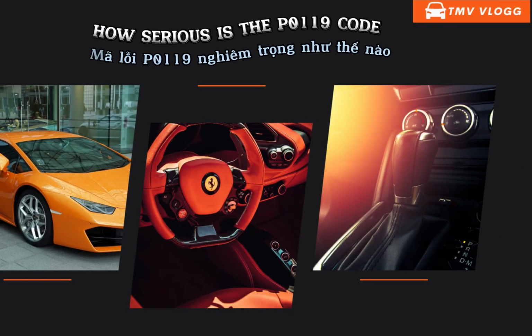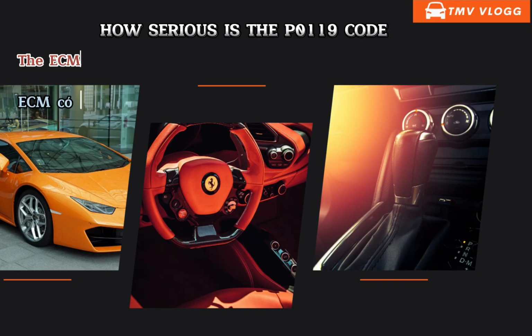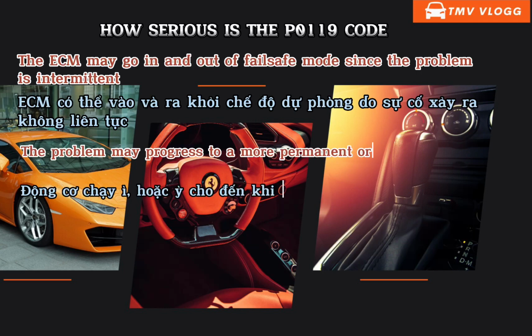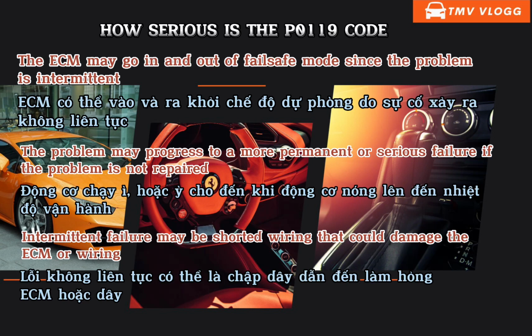How serious is the P0119 code? The ECM may go in and out of failsafe mode since the problem is intermittent. The problem may progress to a more permanent or serious failure if it is not repaired. Intermittent failure may be shorted wiring that could damage the ECM or wiring.